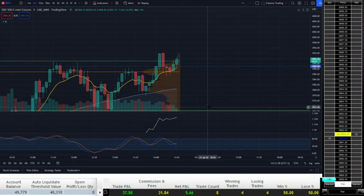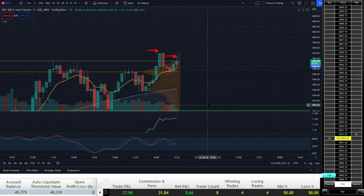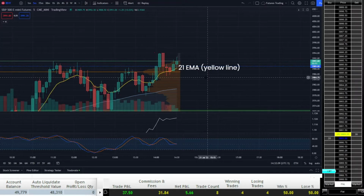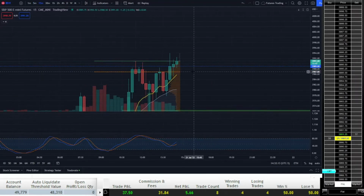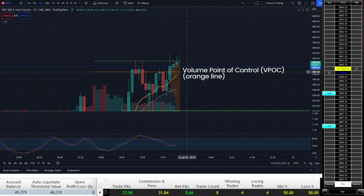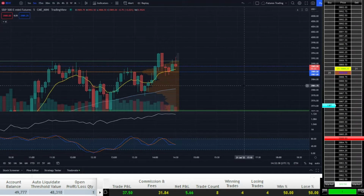There was heavy bullish divergence on the accumulation distribution line. AD was making higher highs, and price was making lower highs. I set a limit buy at 39.89, right around the 21 EMA on the 5-minute chart, to try to follow the trend on a retracement. I saw that the volume point of control could also act as support here. Sure enough, price retraces down and I get filled.